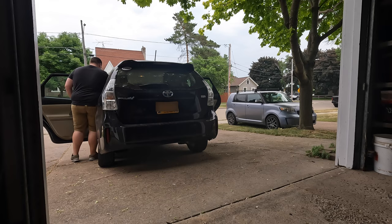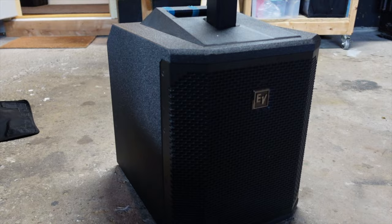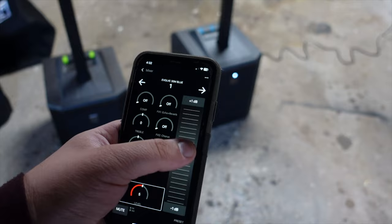The core of my PA setup is two EV Evolve 30M speaker systems. This setup has a small sub and an array of speakers above, along with a built-in digital mixer on the back, avoiding the need for any extra stands or cables to connect everything. These are great because for some situations, I can get away with a single 30M and use the digital mixer on the back and control it from my phone or tablet.